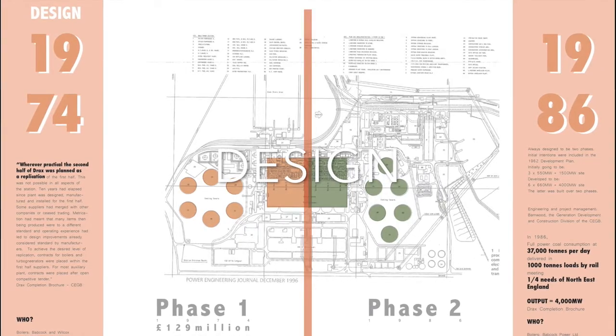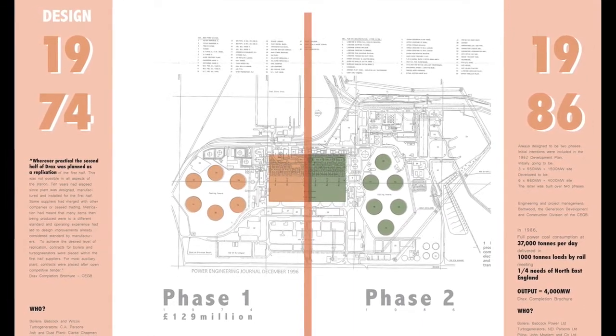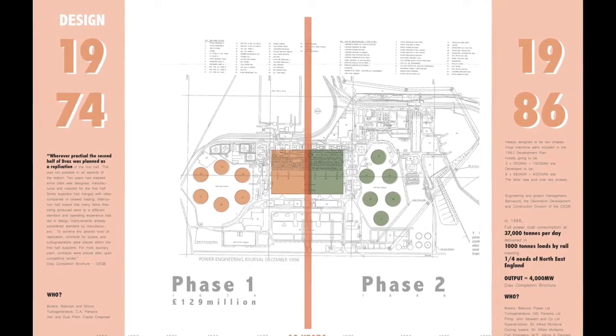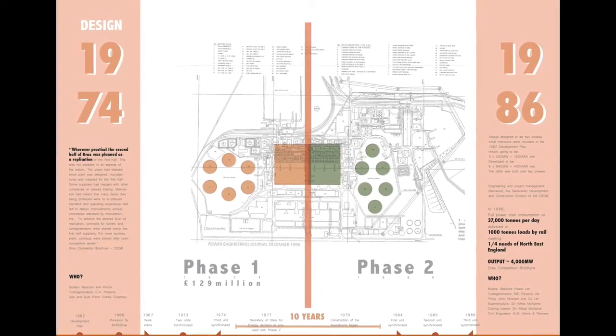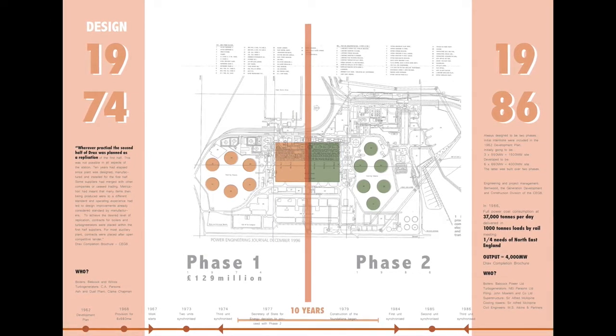Built in 2 phases, where possible they replicated Phase 1 in its construction. The 10-year gap between phases made this difficult. The first half was built using the imperial system and the second in metric. Metrication meant that many items then being produced were to a different standard, and operating experience had led to design improvements already considered standard by manufacturers.